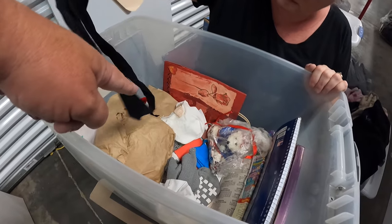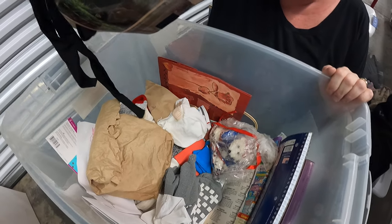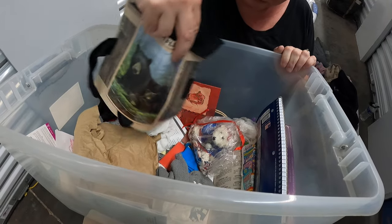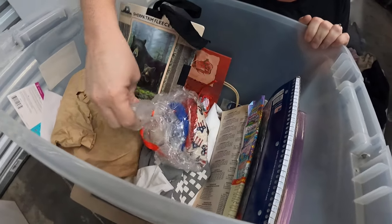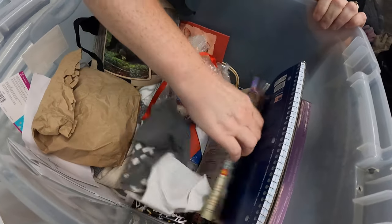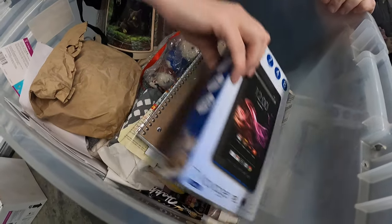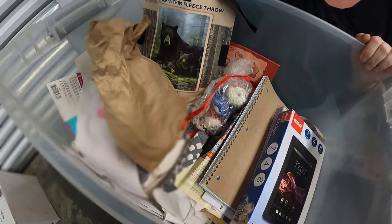Clothes. Ooh, that's yucky, I think. Is it yucky? Yeah. Okay. Some dirty clothes. That's one of those wax bears. Box. Well, this tote is no fun.